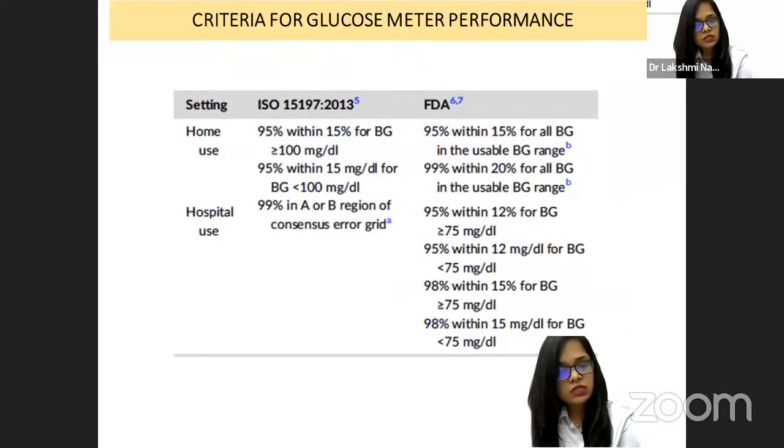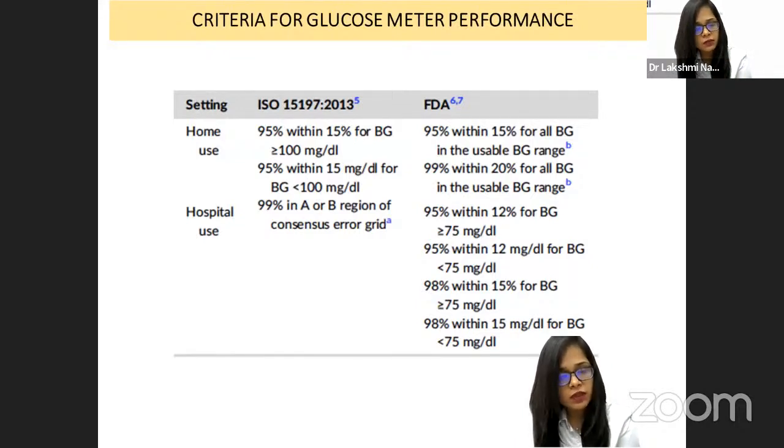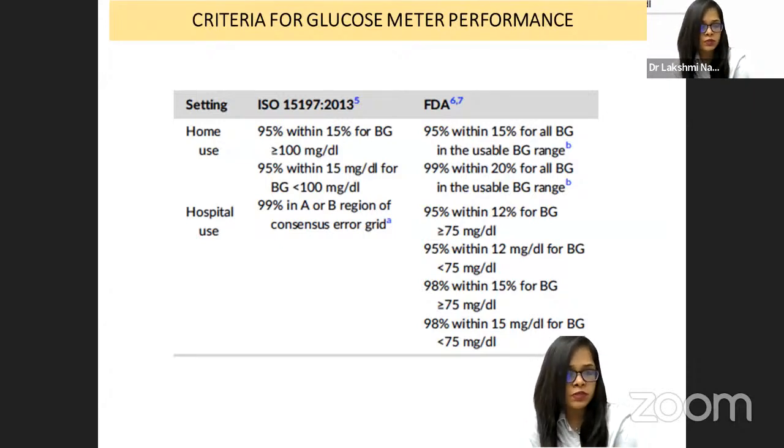We also have certain set criteria for glucose meter performance: the ISO standards and also the FDA standards. For home use, according to the ISO standards, 95% of your measured blood glucose values should be within 15% of the standard for glucose values more than 100, and 95% again should be within 15 milligram per deciliter for blood glucose less than 100. Only then can you say that your glucometer performance is good.